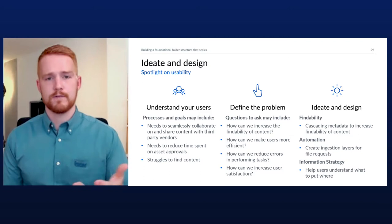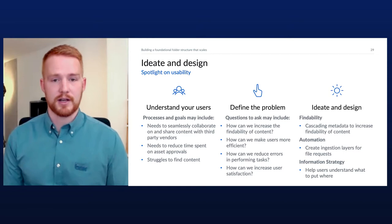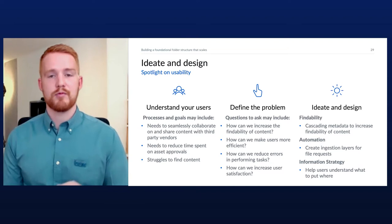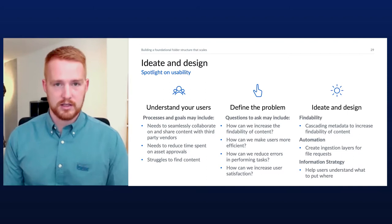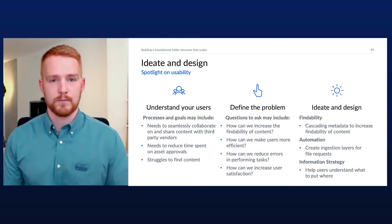Building upon the user personas and processes and goals, some of the questions we might use to help solve the problem and inform our design, again, they're going to revolve around usability. How can we increase the findability of content? How can we reduce the errors that users are having when performing tasks? And ultimately, how can we improve the user satisfaction they have when they access this content in Box? And then the last stage, ideate and design, we've got three key focus points based on the personas and problems. Findability, again, this is the ease at which users can find content.